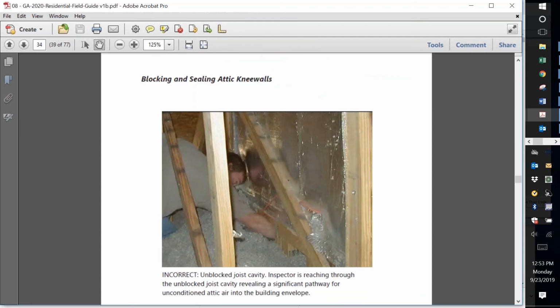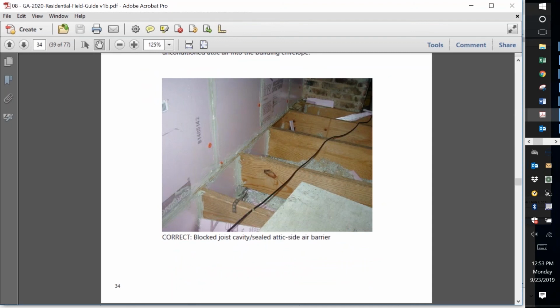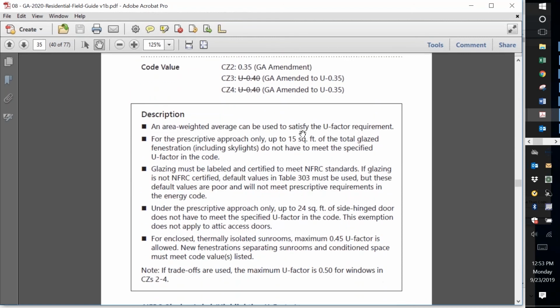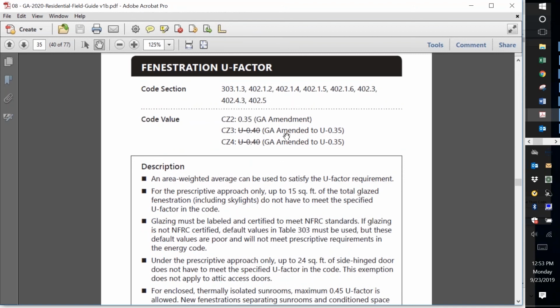And here's some pictures. Here's kind of bad and good. And now we're on to fenestration. So fenestration is essentially windows and doors. And prescriptively, 0.35 is the entire statewide requirement.